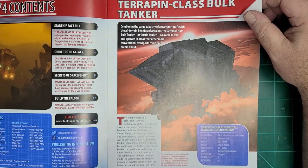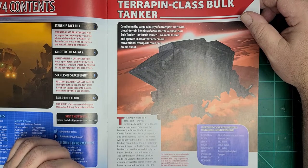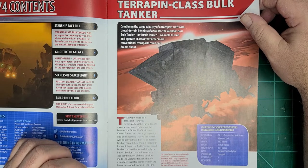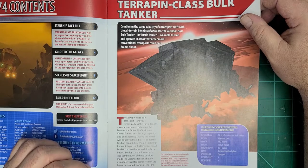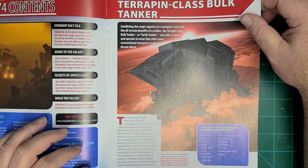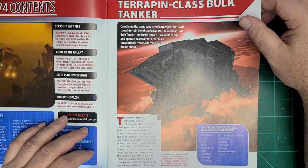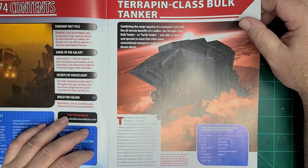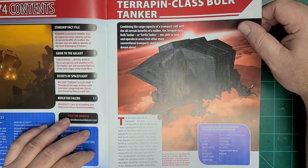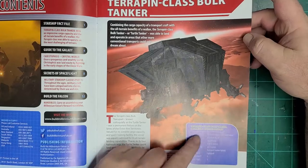The Terrapin-Class Bulk Transport, known colloquially as the Turtle Tanker, was a permanent fixture in the lanes of the Outer Rim territories. Valued for its sizable cargo capacity and quick loading facility, the vessel was equally admired for its all-terrain landing capabilities. Thanks to its four hydraulic legs, the Turtle Tanker could land on terrain that would simply be impossible for standard transports. The combination of these qualities made the First Turtle Tanker a highly desirable vessel for commerce on the lesser developed worlds of the Outer Rim.